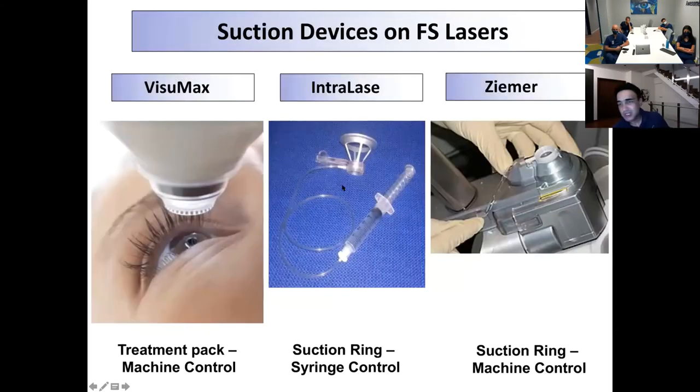Another big difference is suction. So how the suction is controlled with the different femtosecond lasers. On the VisuMax, the suction is controlled by the machine, and generally it's quite low suction. With the Intralase, it's controlled by this suction ring on the outside over here. So you've got a suction cone over here, and you've got suction on the surface of the eye. With the Ziemer, it is machine controlled as well. You'll see the suction device over here, and you can alter it between 400 and up to 700 millibar, depending on what surgical procedure you do.